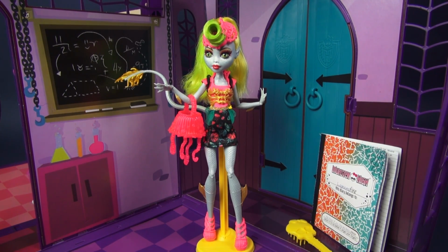I had such a fun time getting to know this ghoul. It's just so interesting to see how two completely opposite ghouls fuse together to make just such an awesome character.